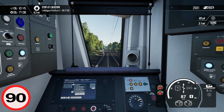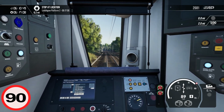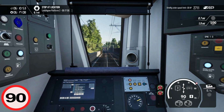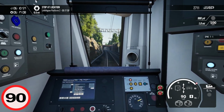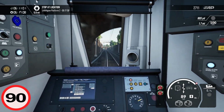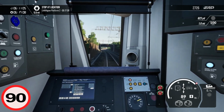I do feel with the length of this route, it's a very easy route to master in terms of route learning. There's some pretty good landmarks on it for your braking points. And it's not an overly complicated route. There's not too many speed limit changes on the route. So it's a very easy route to master.